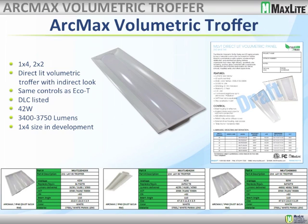Now this product comes in 1x4, 2x2, and 2x4 sizes, and it's designed to look, aesthetically, very much like a T8 or T5 indirect troffer. But in fact, it is an LED direct lit. Again, very beautiful fixture, another option for these troffer lay-in applications, and a high aesthetic look with all the same controllability.